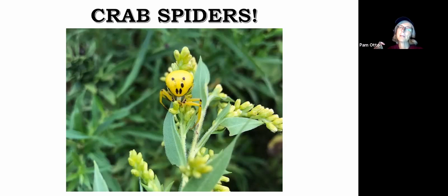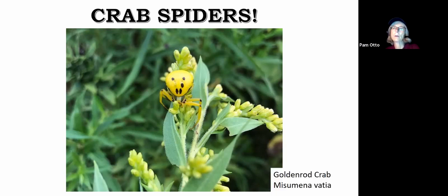Different times of year, these can be known as flower crabs, but at this time of year, they're known as the goldenrod crab spider. It's a spider, and it can make silk, and it does make silk, but it does not use that silk to capture its prey. These guys are ambush predators, and that's why this camouflage is so important. If this goldenrod had been just a little bit farther along with its blooms, Ryan probably would not have seen the spider. This camouflage is absolutely exquisite.